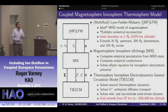So, here at NCAR, we do a lot of work with the coupled magnetosphere ionosphere thermosphere model, or CMIT, which is really the marriage of 3 different models. It's the Lyon-Fetter-Mobarry MHD model of the magnetosphere, coupled to the MIX model of high-latitude ionospheric electrodynamics, and the TIEGCM, the thermosphere ionosphere electrodynamics general circulation model of the thermosphere ionosphere.